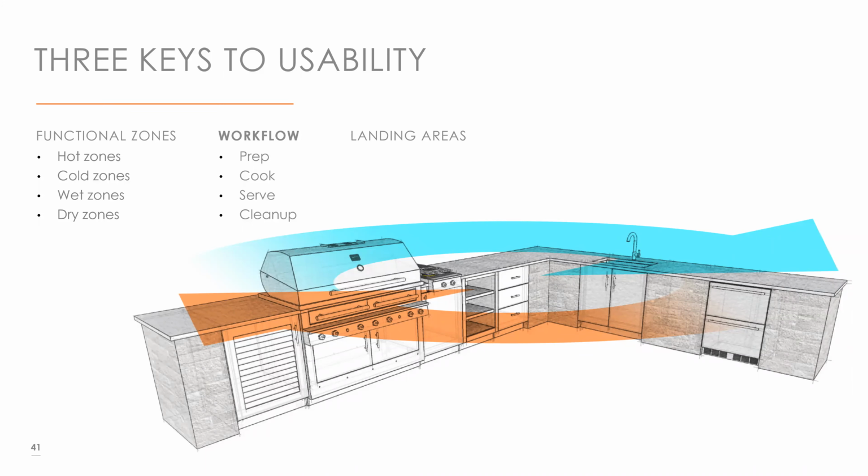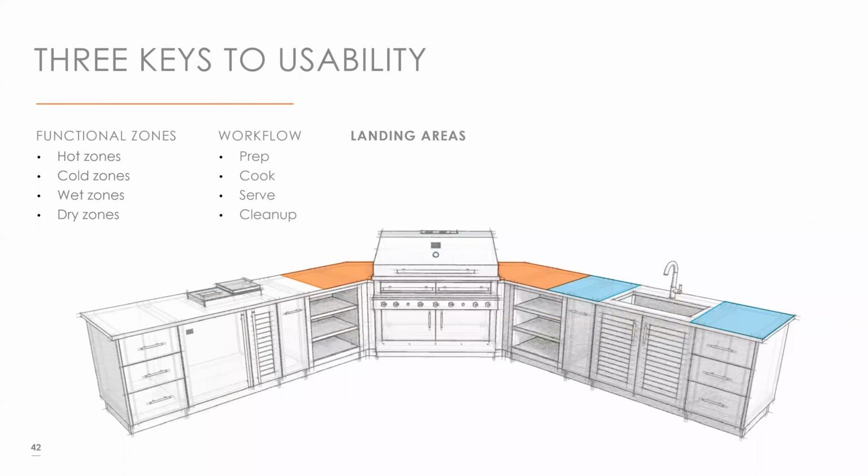And then lastly, of course, and I'm sure everybody on this webinar is very familiar with the importance of landing areas. They get shortchanged a lot outdoors, and they tend to be a lot smaller outdoors. We'll touch on that a little bit, but we want dedicated landing areas for each of your primary stations in the outdoor kitchen, like I've highlighted here.